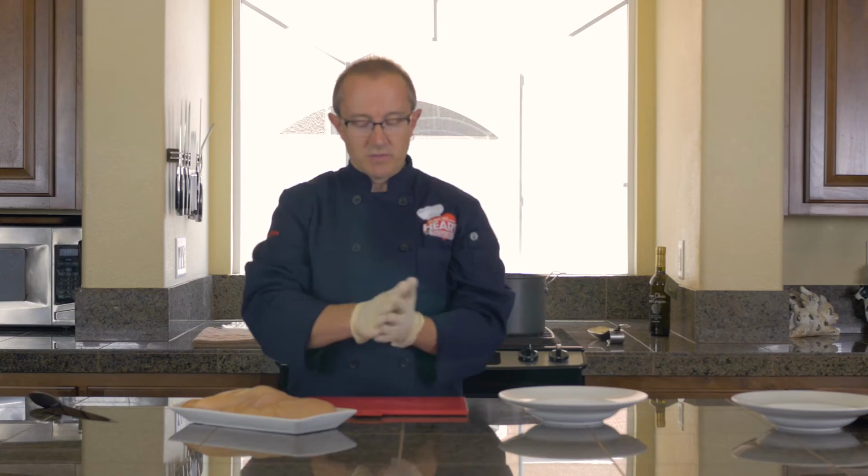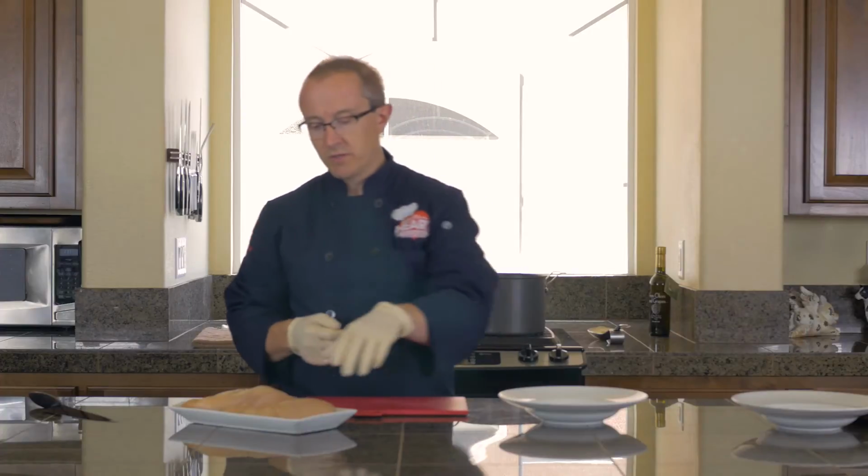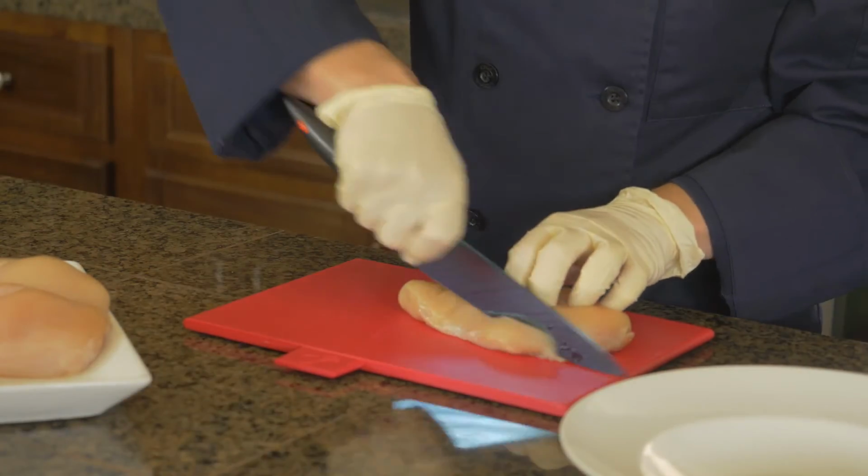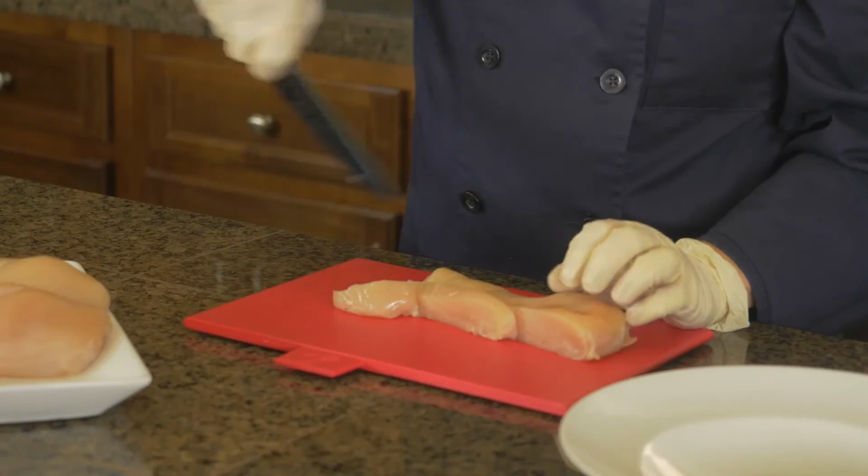Ooh, looks a little dry. So it's always good to wear gloves when you're working with poultry. Helps with sanitation. So we just want to dice these up into bite-sized pieces. You could even cut them into strips if you want.